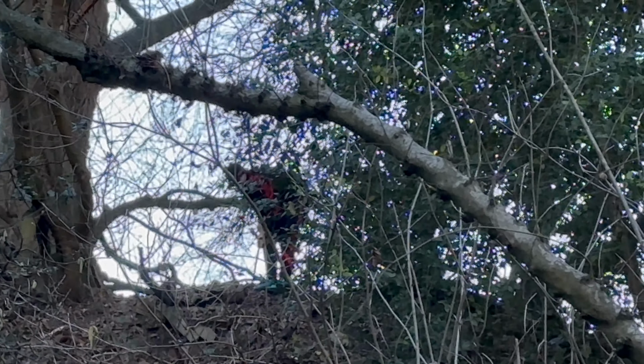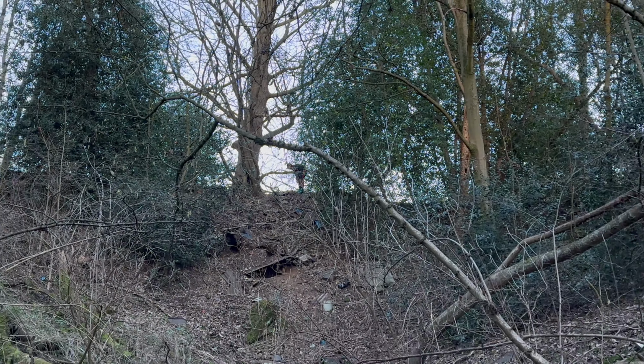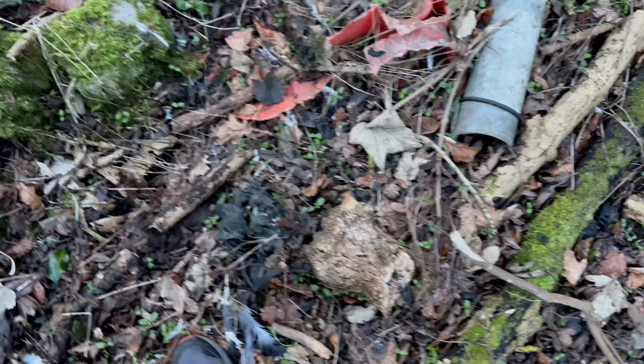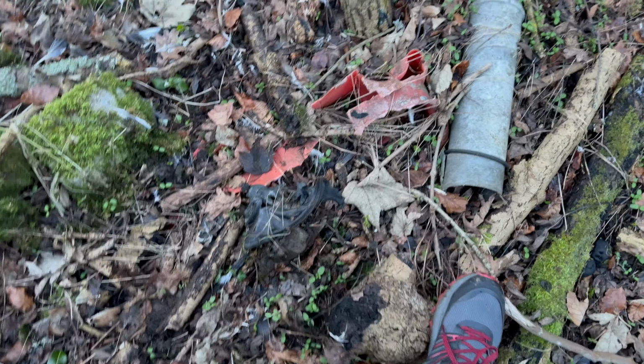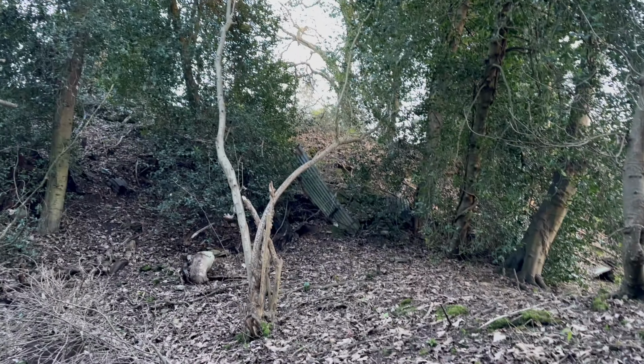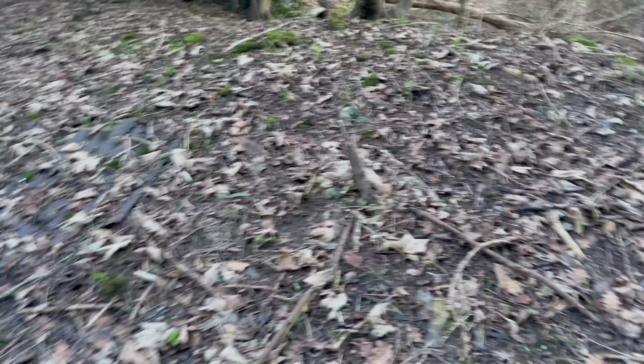Do that again. All right. That looks like something was burnt down there years ago. Well. Is it? There's like massive metal roof panels or whatever.